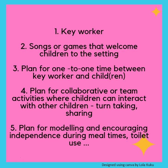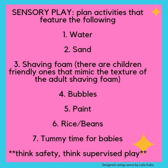You want to make adequate provision for one-to-one time between key workers and the children or the child they take care of. You want to plan for collaborative or team activities where children can slowly begin to learn how to interact with other children, sharing and taking turns. You also want to plan for modeling and encouraging independence across various life skills.